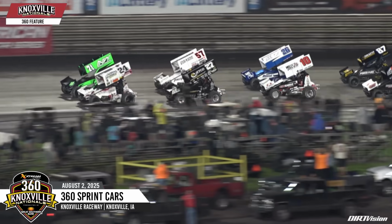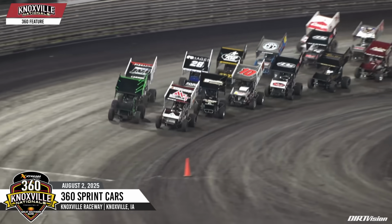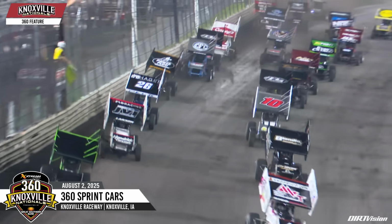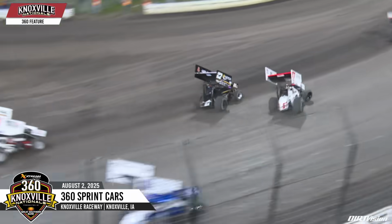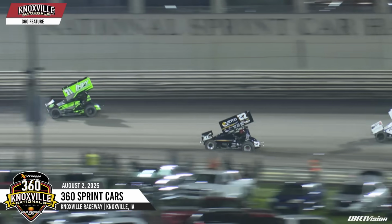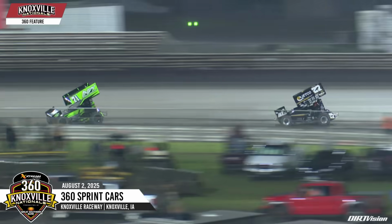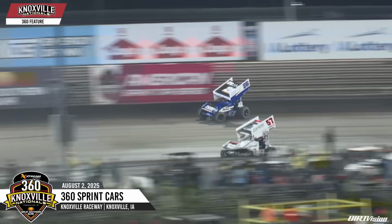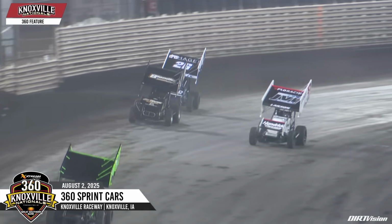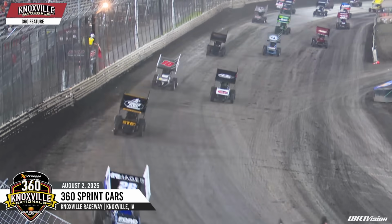This is the 360 Knoxville Nationals, and ladies and gentlemen, this is Knoxville Night in America! Into that opening corner, we're 3 wide for second, third, and fourth. Parker Price Miller will come out of that battle in second. Carson McCarl third, Kyle Larson fourth, and Justin Peck up top in fifth. Justin Peck trying to put together a run off of turn number 4, and Sawyer Phillips is upside down. Red flag immediately over in turn number 3.